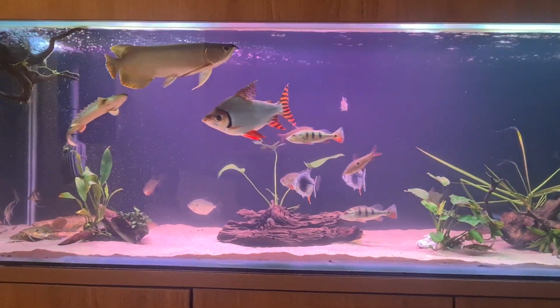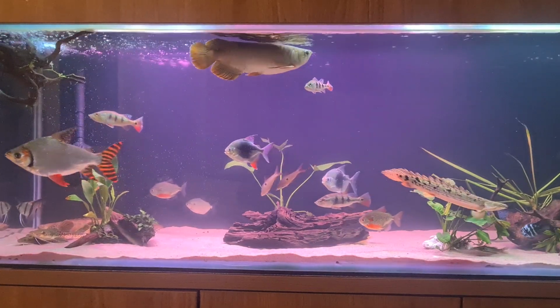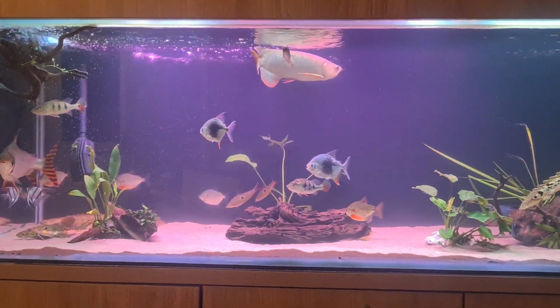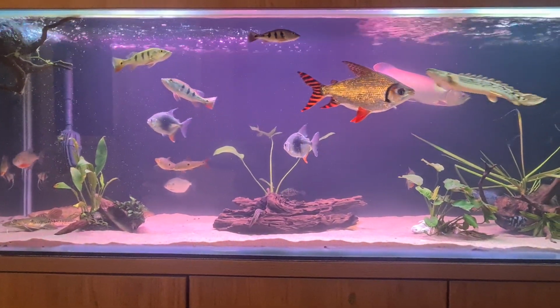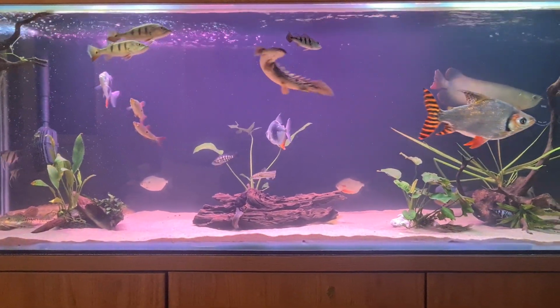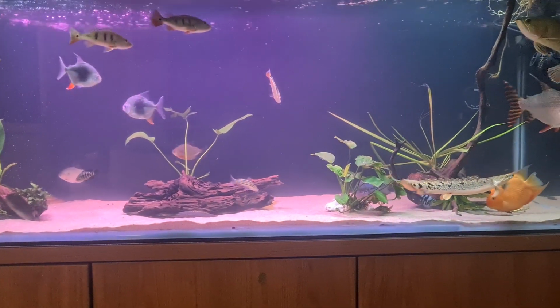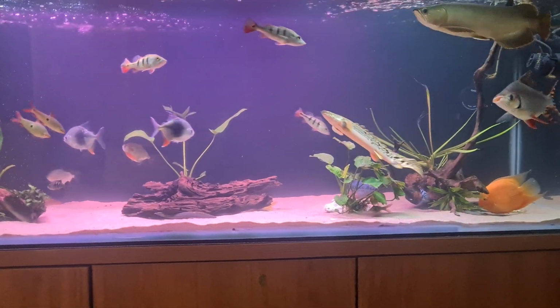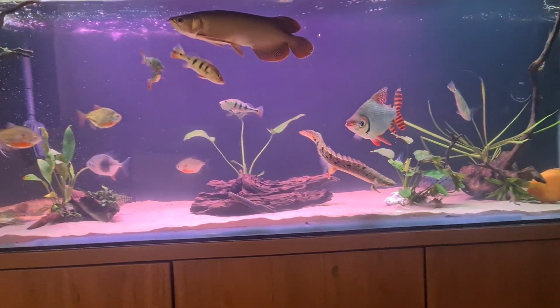Pond's taking quite a while. Be worth it when it's done though. It's nice to have plants back in here as well. Oh yeah, Big Bertha as well. Big Bertha, I've still kept her.